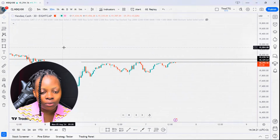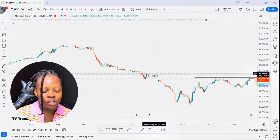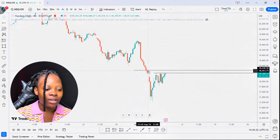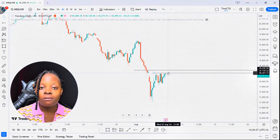This is a 4-hour candle. These are just a lot of 30-minute candles, right? This zone just put together to form one little zone. All of this noise right here on lower time frames is just put together, right? And then it's just showing on one little green candlestick on a 4-hour time frame.